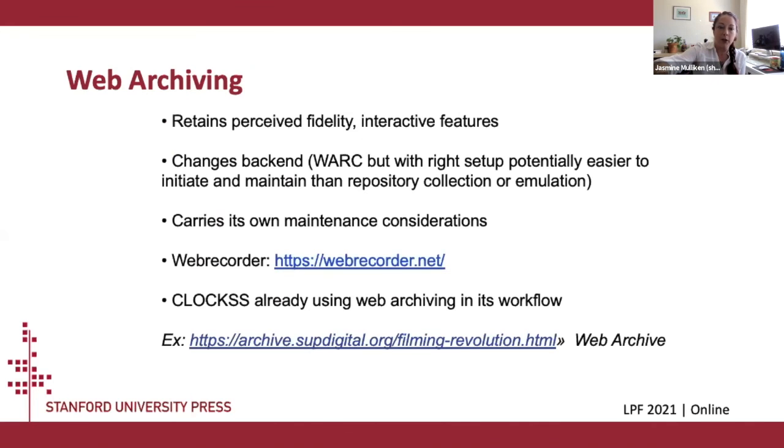I'll just say that web archiving seems to create the most parallel experience of reading the site on the live web. So a web archive will have all of those interactions that you would experience if you were browsing a project on the web. And CLOCKSS, Portico, these preservation partners that are engaging with this type of content are already using web archiving as one of their solutions.